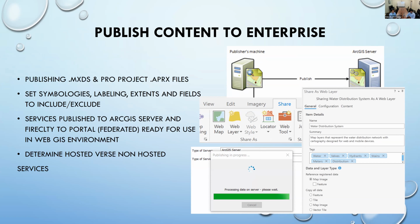Publishing out the content was critical, getting everything with your symbology set, extents, and fields to include or exclude. Determining what we wanted to host on the enterprise and what we wanted to have dynamically changing back in the database was important. We have numerous boundary layers that don't change all that much, so we didn't see a performance benefit to having them hit our database consistently. We also created a publishing database for performance, so we're not editing directly to the publishing database.